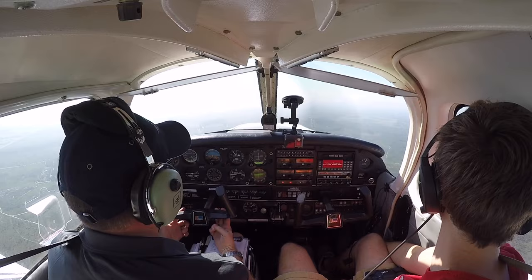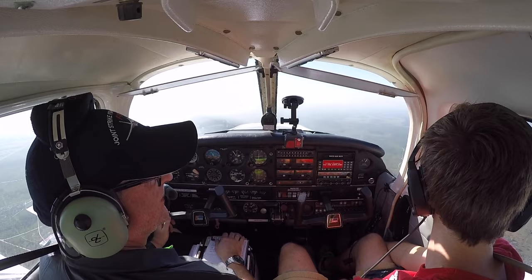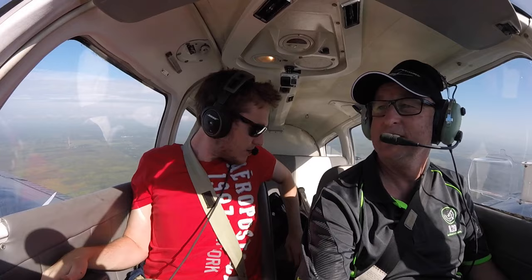There's not many sights to see, to be honest. It would be nice if there's a little bit of terrain. There's one bit of kind of a hillock sort of thing, is it? Yeah, but it's a rubbish mountain. Does that mean it's not a very good mountain, or it's a mountain of rubbish? Both. 659 Alpha, contact departure 124.8. You can't hike up it, let's put it that way.